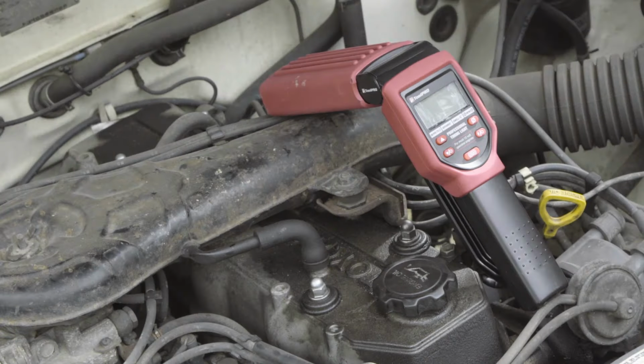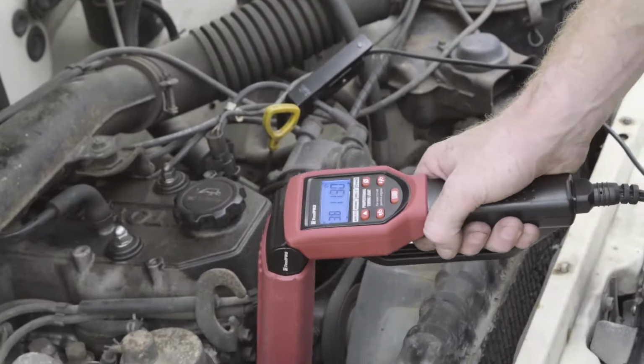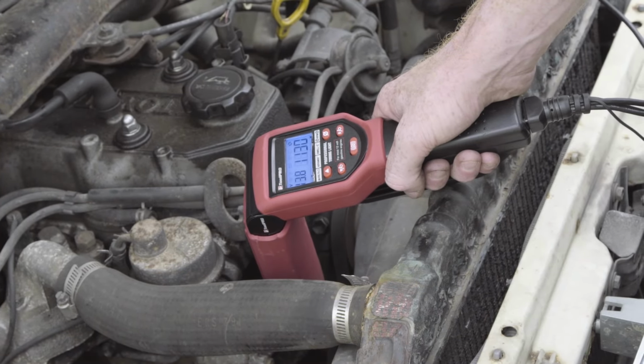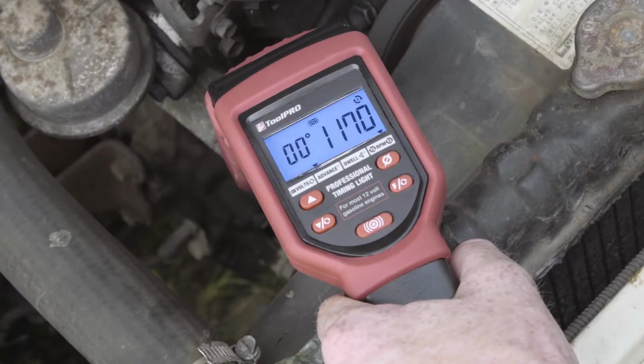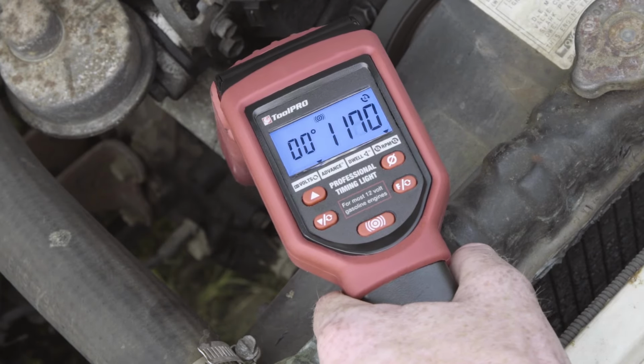Correct ignition timing is crucial to the health, power and economy of your older petrol engines. The ToolPRO Professional Timing Light will help you get this spot on and perform many more advanced tasks as well. What makes this timing light different to others is that along with checking your car's timing, you can also use it to check voltage, advance angle, dwell angle and engine RPM, as well as advancing or retarding timing, making it the ultimate workshop tool to have around.